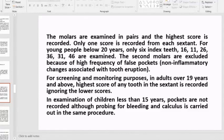The important thing here is that you have to know, below 20 years, 6 index teeth are examined: molars and 2 centrals. Above 20 years old, 10 index teeth are examined, and in all cases, only the worst score will be recorded. The worst one, not the good one, should be recorded.